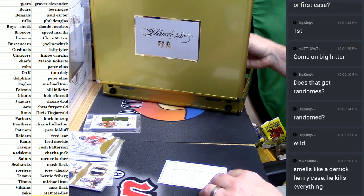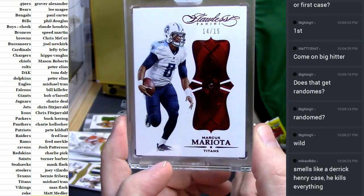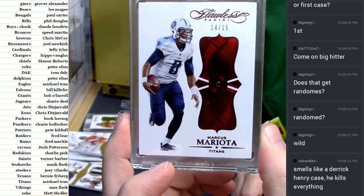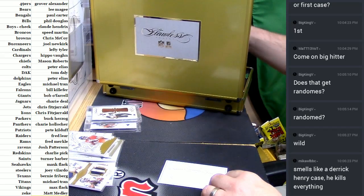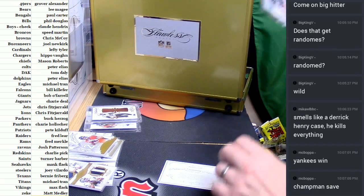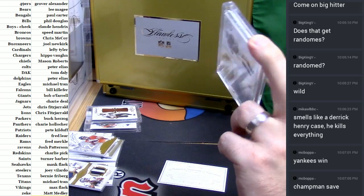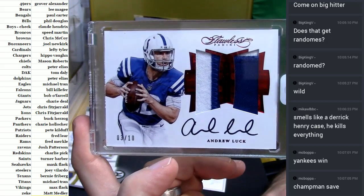Going 14 out of 15 to the Titans. Mariota. And going 3 out of 10, a dual. Single, double, double, double for the Colts. Andrew Luck.